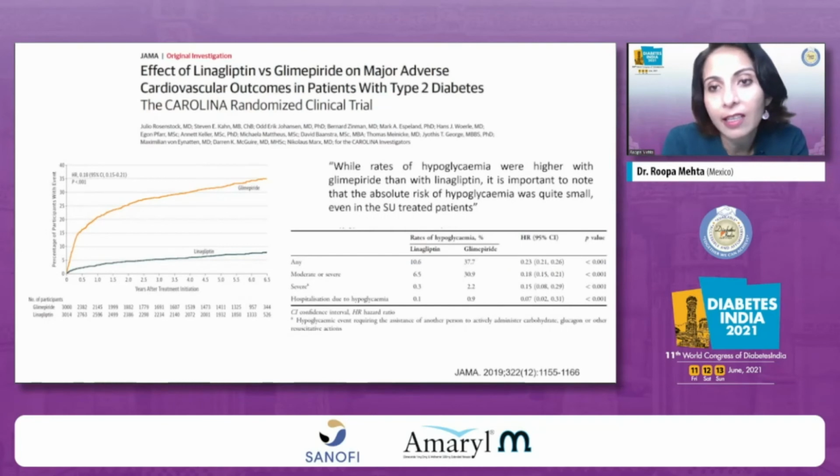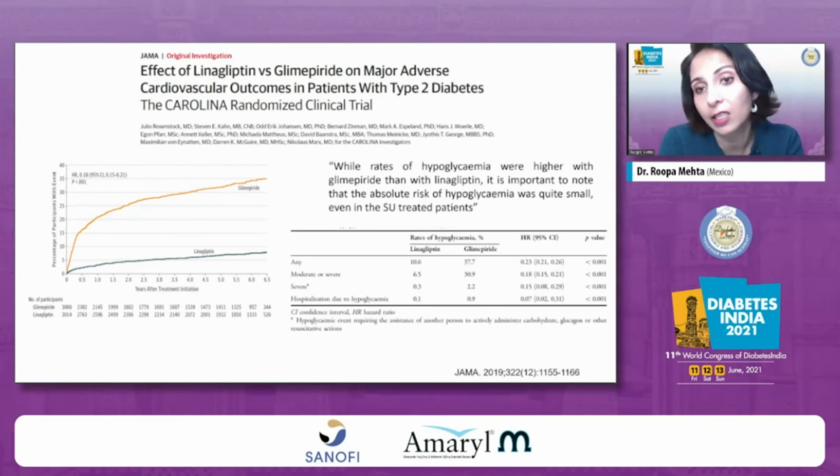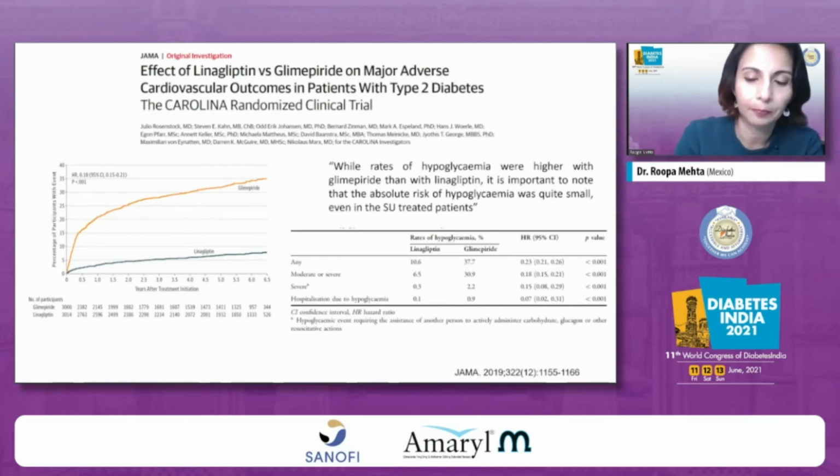If we look at the other outcomes, for example, hypoglycemia, you can see on the curve on the left, clearly there is a greater risk of hypoglycemia with glimepiride, the hazard ratio of 0.18 with a P that is highly significant. However, you can see from the table, while the rates of hypoglycemia were higher with glimepiride, it's important to note that the absolute risk of hypoglycemia was quite small, even in the sulfonylurea treated patients. And if we look at the risk for severe hypoglycemia, it's 0.3 with linagliptin versus 2.2 with glimepiride. It's still quite low, even though it is significantly different.